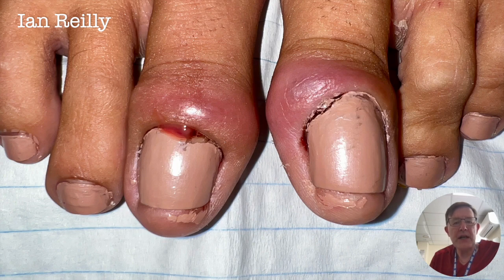This lady presented a few weeks ago with pain, some drainage, both first nails, and that's really got that retronychia look about it. But as you can see, she uses nail polish, so there's an element of trauma being applied to that nail plate proximally, the proximal nail fold. And while retronychia itself is relatively unusual, this is a bilateral presentation, so that really made me think. So thank you, Susie.